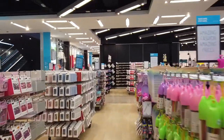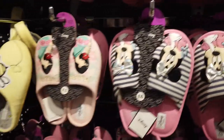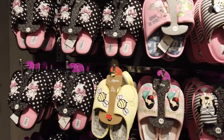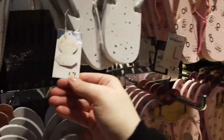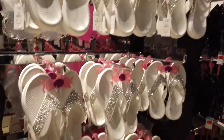Moving through, let's go see what else we can find. Okay, so we've got some slippers here as well. And we've got Mulan, Minnie Mouse, Pooh, Stitch, and Marie. They're all £6. We have loads of flip-flops and sandals, £6, or even some of them are reduced to £3. We also have bride-to-be or I Do Crew flip-flops, and these are £2. And we come over here with some more flip-flop sandals. These are £4.50, £5, and very nice glitter.